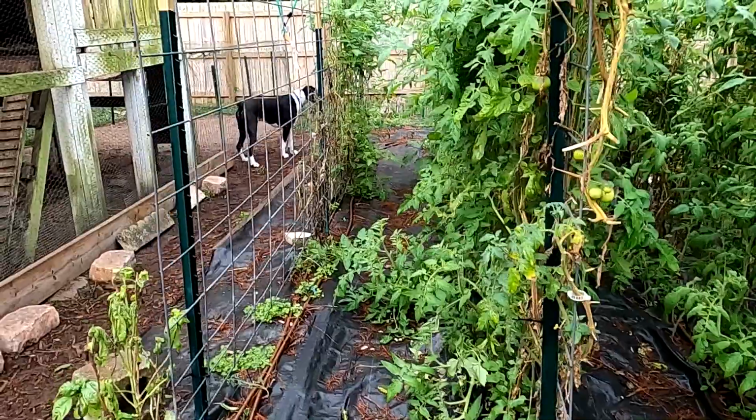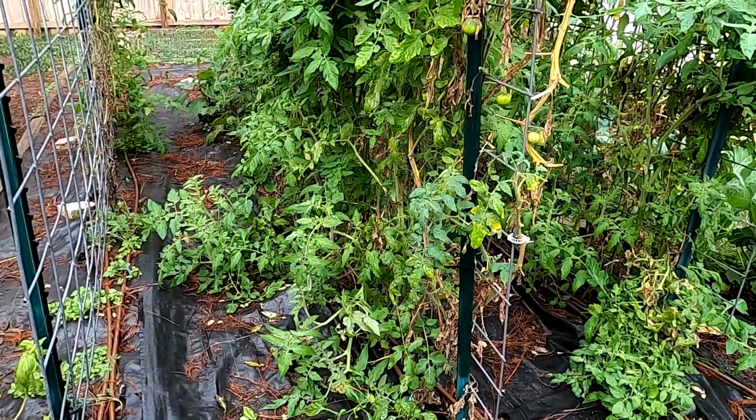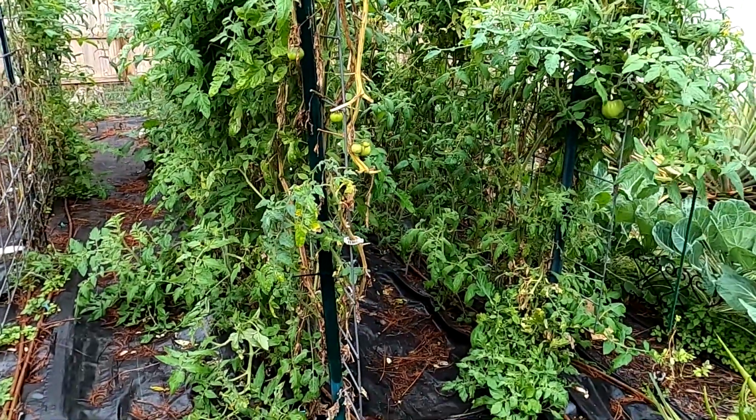And I do have some Black Beauty eggplants right there on the ground floor. They're falling over. It's time to, man, it doesn't take very long, especially when we start getting longer days, for them to need lots of pruning and lots of tying up.